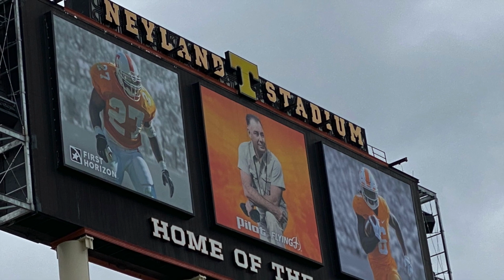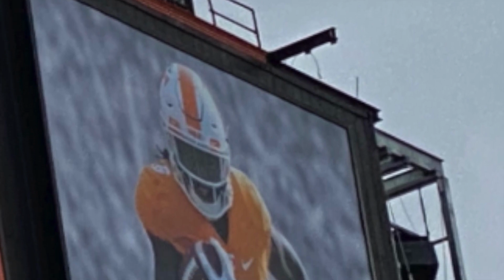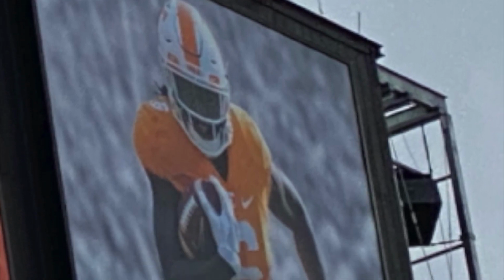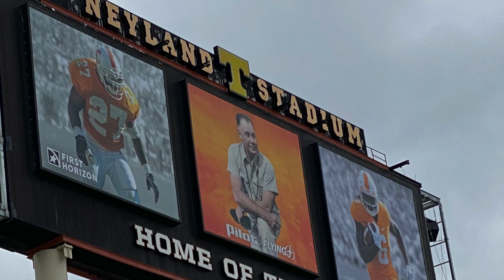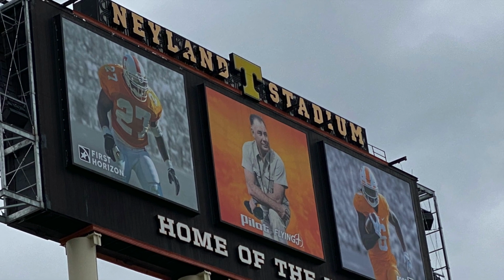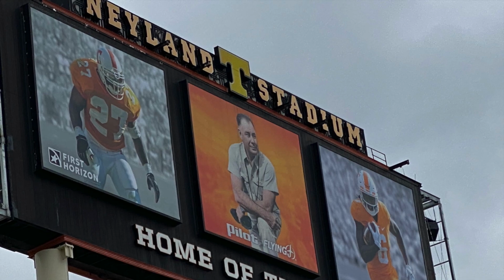Okay, so they have a very large and very impressive video board there, and on the back of it, they have some of the players and coaches. In the middle there, you got obviously their current coach, Jeremy Pruitt, but then also they have Alvin Kamara there, who played his freshman season at Alabama, but then transferred to Tennessee and was at Tennessee for three years. Really cool to see him there. Then also up there, they got Al Wilson, who was inducted into the College Football Hall of Fame in 2021. Super impressive honor, great player for the university.